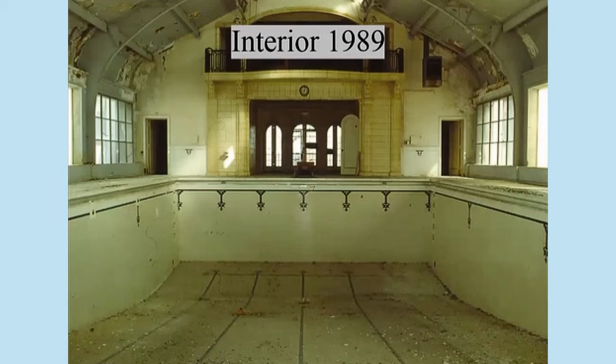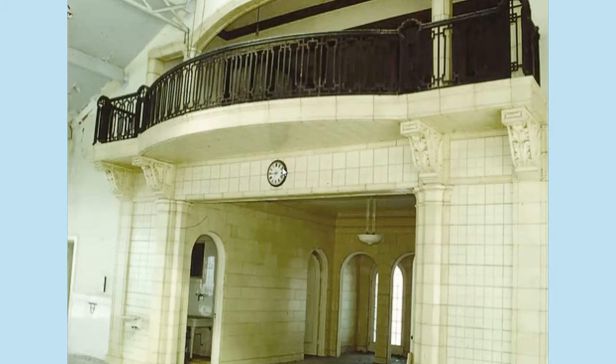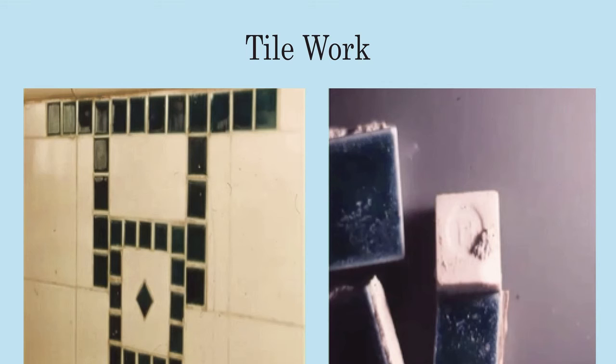And we carefully were able to pop out the blue tiles of one whole pattern so that I could lay them out and show what the pattern was. And as I mentioned, we were able to save this. I saved a section of the railing up here, a couple pieces of wood. We also, as I mentioned, here's the tile work. Here's the close-up of the design.